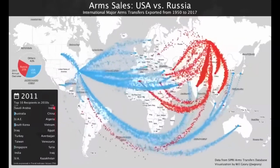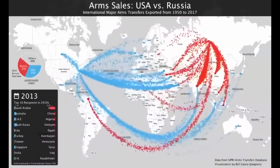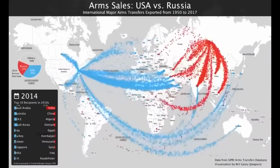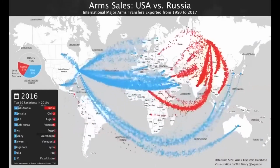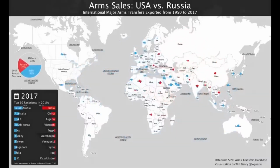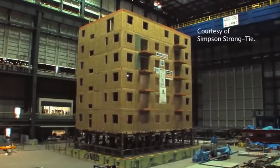The United States and Russia are the two largest arms dealers in the world. Here's a great visualization showing where these weapons are being sold. This company wanted to test out how strong their building materials were by creating the largest earthquake test ever.